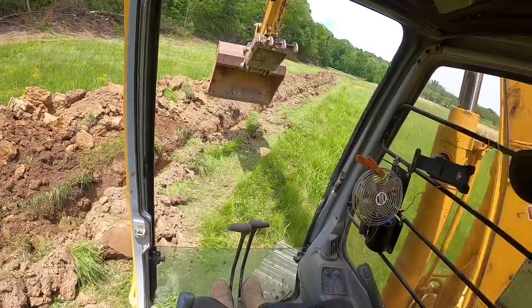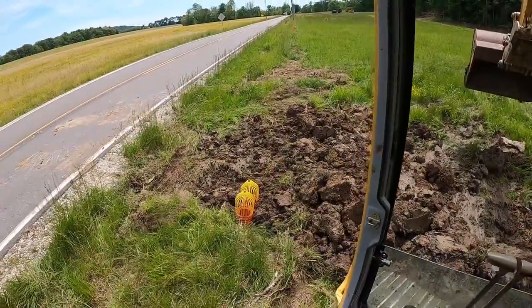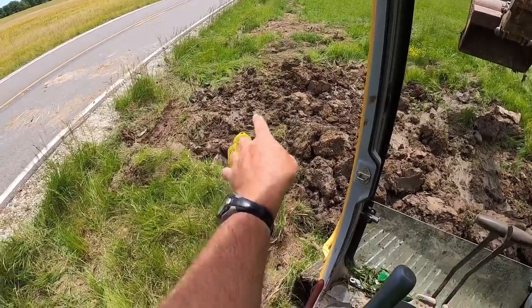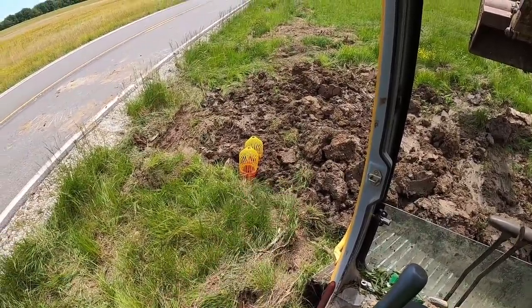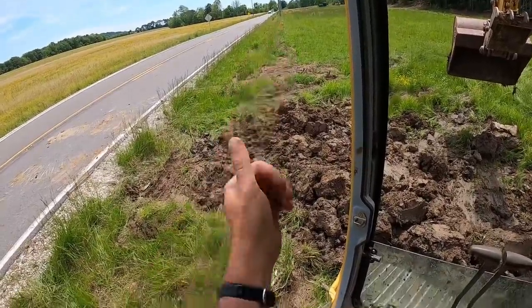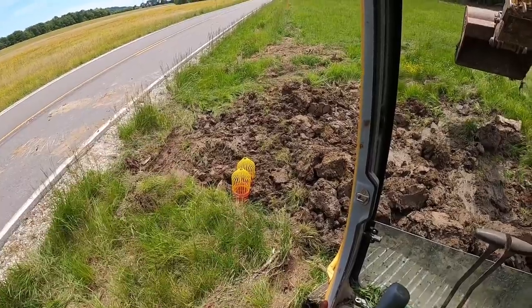This is what the end of this looks like after we got it plumbed up. We got 2 8-inches there. We didn't put a riser on top of them. We got what they call a bird cage, or that's what we call them anyway. So in theory, 1 8-inch will catch the water coming that way. The other 8-inch will catch the water coming this way.